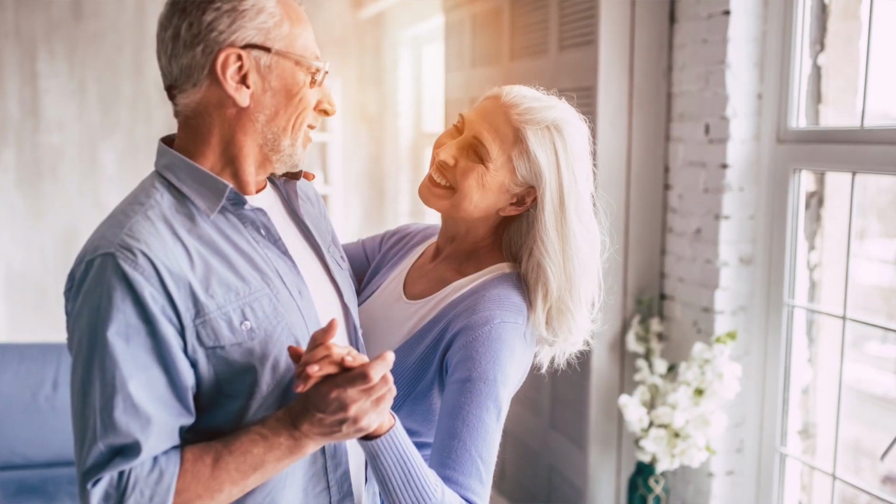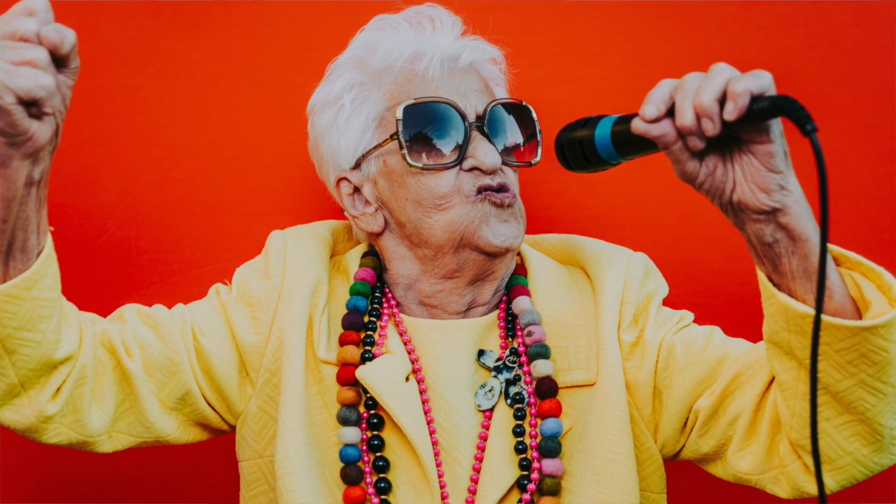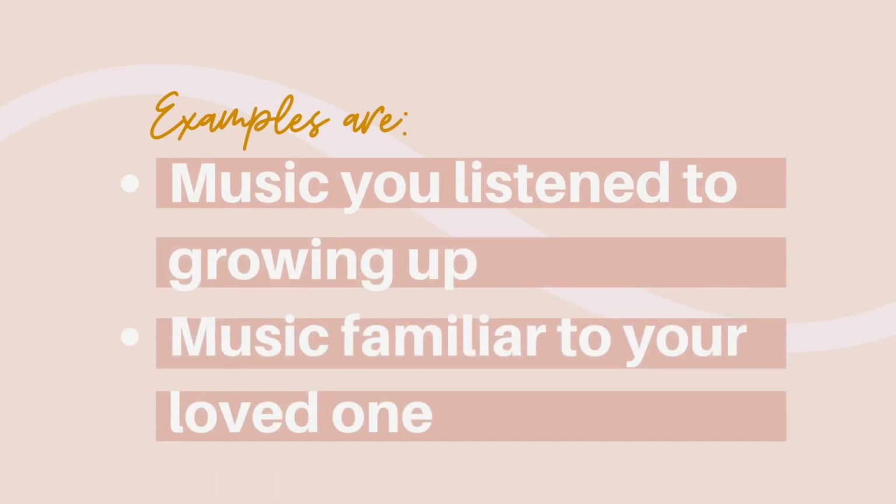So what you can do as far as activities go are things like dancing to music. I've seen some awesome videos online that have shown some dementia folks dancing to some music, or do some karaoke, or simply just listening to music that is familiar to both you and your loved one. It could be music you listened to growing up. It could be music that you know your loved one likes. The most important thing is to pick music that you know your loved one is going to appreciate. That's the most important part.